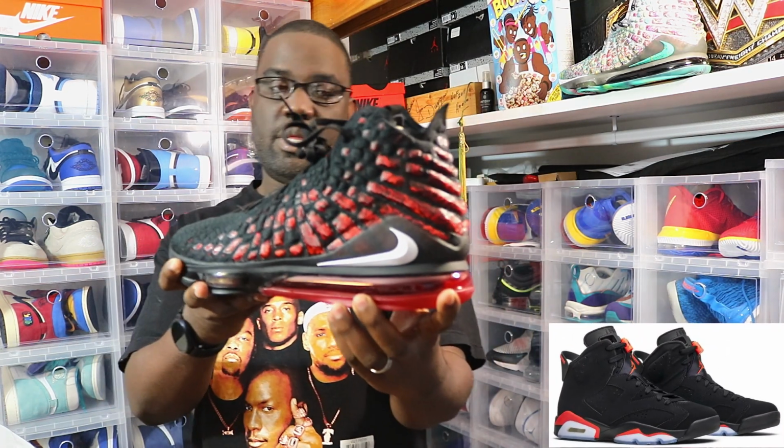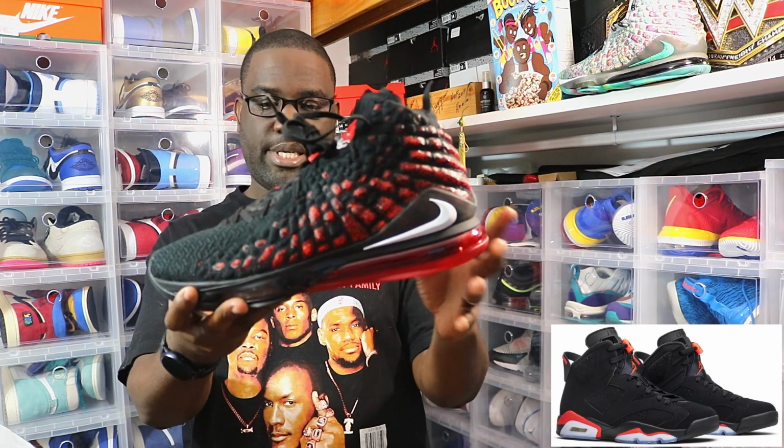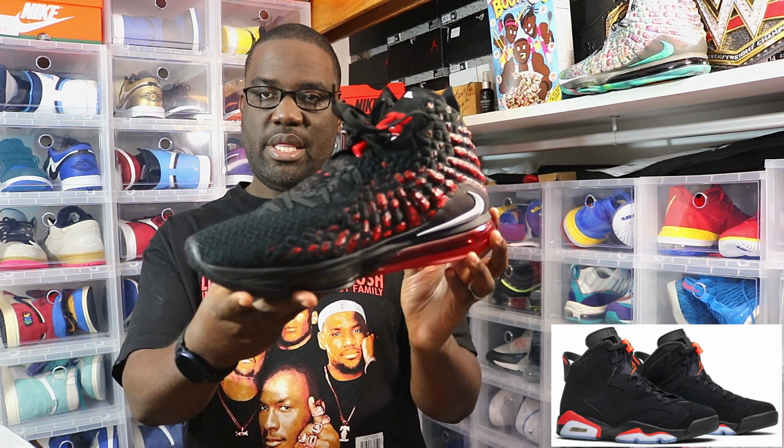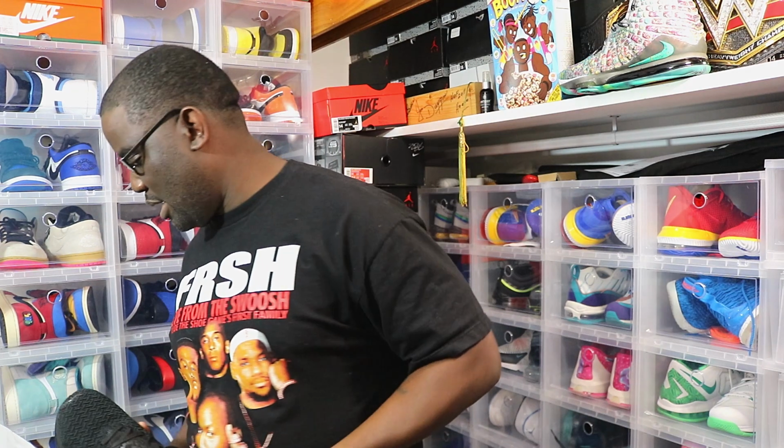All right, I do like how this shoe is inspired by the Air Jordan 6, as you can see, with it being called the infrared for one, and then just the colors, the color scheme around it. You know what I mean? They based this one off of that Jordan 6. Let me take the shoe tree up out of here.